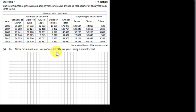Show the annual total sales of cars over the 6 years using a suitable chart. So what we want to do is plot these 6 numbers here. These are the annual total sales of cars over the 6 years from 2006 to 2011. On the horizontal axis I have the years 2006 to 2011. On the vertical axis I have annual total car sales in thousands. So this point here represents 20,000 cars, this point 40,000. So I'm going up here in steps of 20,000, so I can just fit this on the diagram. I'm only going to show a fairly rough sketch just to see the trends.